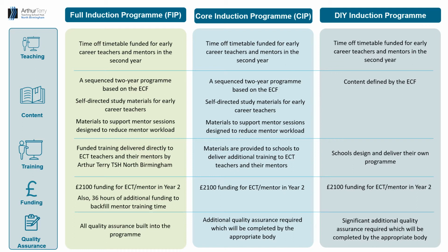The early career teachers will be able to access the program using an online platform, which we make available with all of the resources and materials. And there's additional central training for mentors and ECTs as part of this package. As an added bonus, with the FIP, there is also additional funding that goes directly into your school to backfill mentor time spent undertaking training. And that's in addition to the standard funding that all schools get.